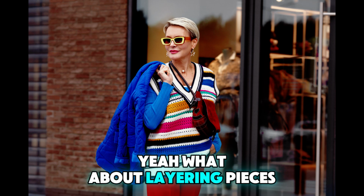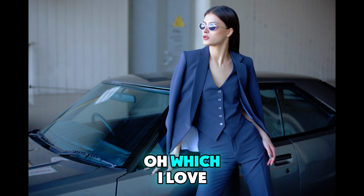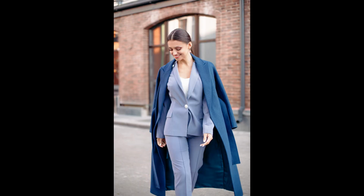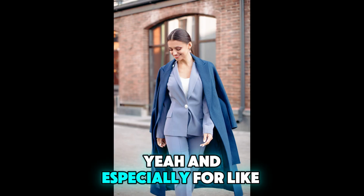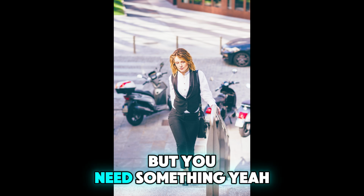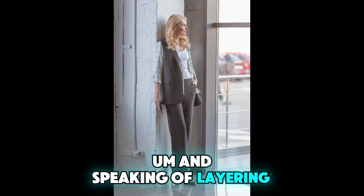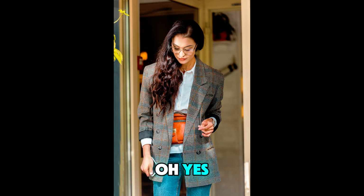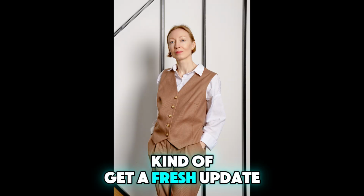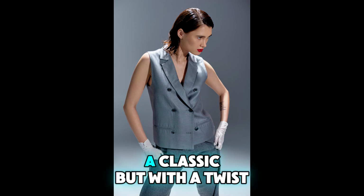What about layering pieces? Well, vests and sweater vests are having a moment, which I love. You can go for that preppy look, a cable knit vest over a shirt, or a little more tailored. And especially for transitional weather, where it's not quite cold enough for a coat, but you need something. It's that perfect in-between piece. And speaking of layering, they talked about striped knitwear. Stripes never really go out of style. But we're seeing them get a fresh update with bolder colors and widths this season. A classic, but with a twist.